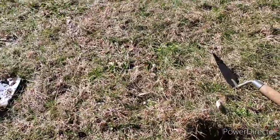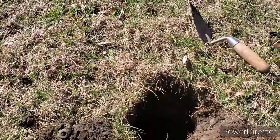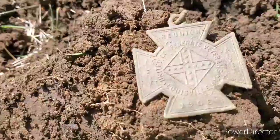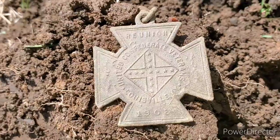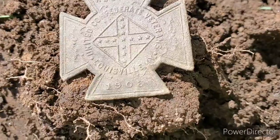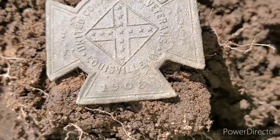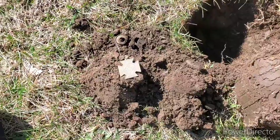All right, I was chasing a rather choppy signal. I'm so glad that I went after this. That is some kind of a tag, but it says Reunion, United Confederate Veterans, Louisville, 1900, looks like a 6 or a 5. I'll get it cleaned up a little bit better, but that is a really cool find.